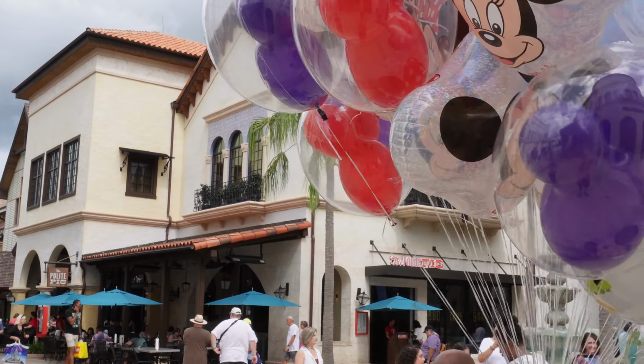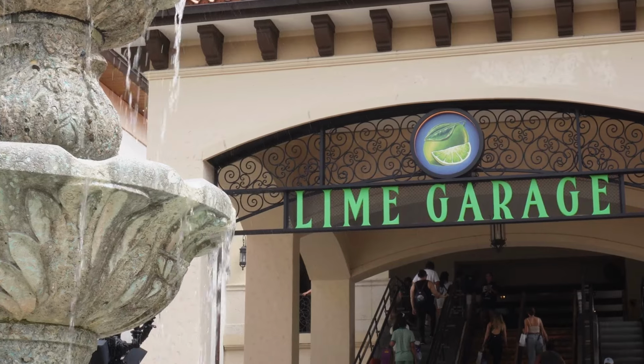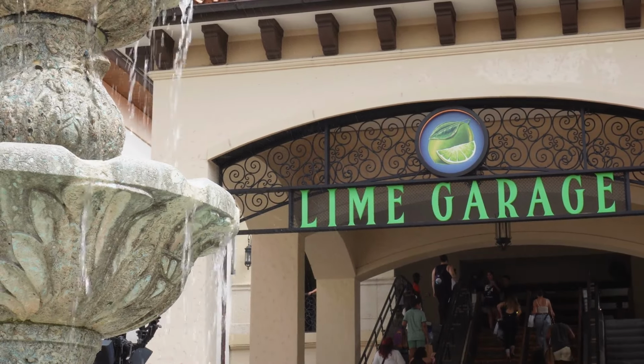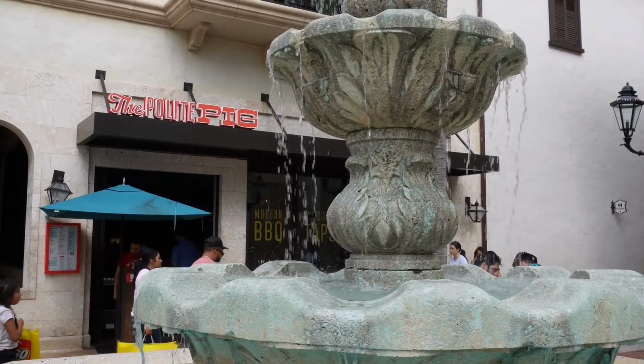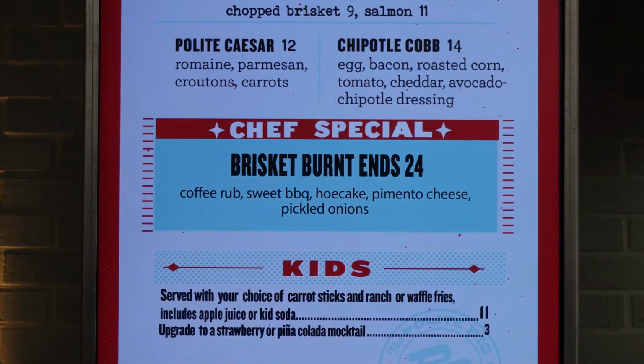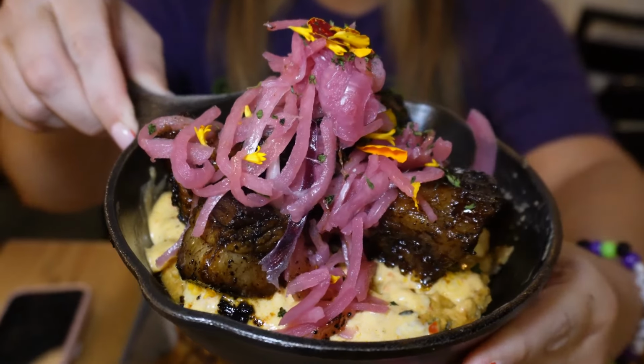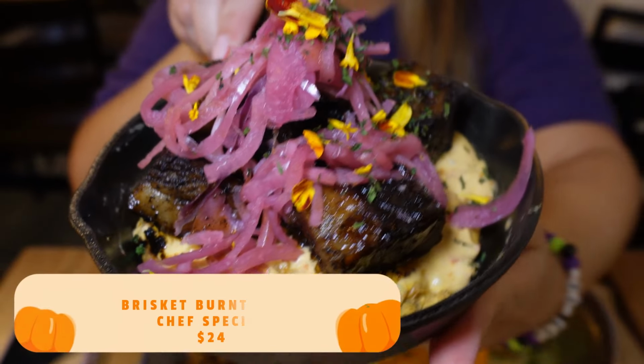All right, so our next item takes us over to the Polite Pig. This is going to be right near the Lime Garage, where you exit and enter through the Lime Garage. They actually did have a seasonal item here, although I do think this is probably more for the summer season than the fall, so we're getting towards the end. But everyone told me this was amazing, that I had to try to get it. We needed something savory, so I got the brisket burnt ends.